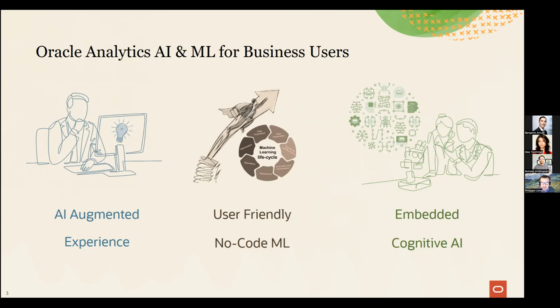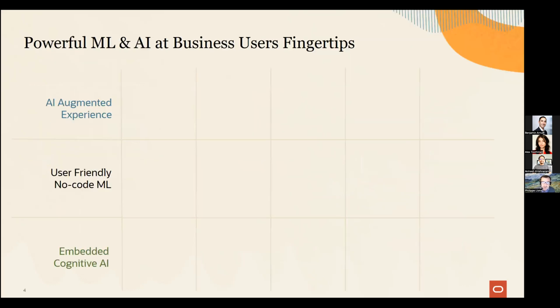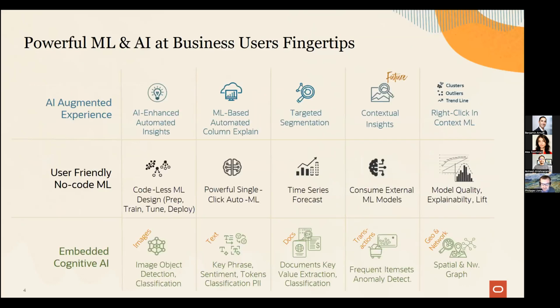And that's what the document understanding feature is, which was released in November. So you can see there are many of these features. You may have seen some of these demoed in this call already. And today is about one of the cognitive AI integration, document understanding. You may have heard about vision, image, object recognition. You may have heard about sentiment analytics that is already part of Oracle Analytics. You may have heard about AutoML also in the call or other features. I'll zoom on this cell here in this matrix today.